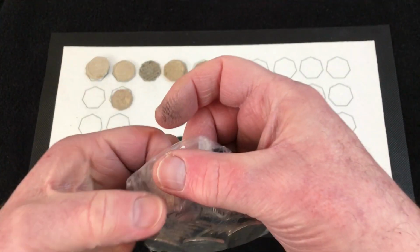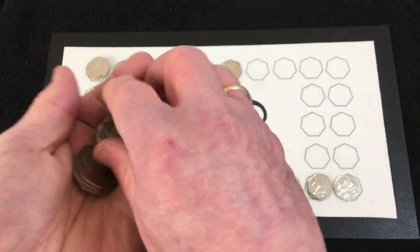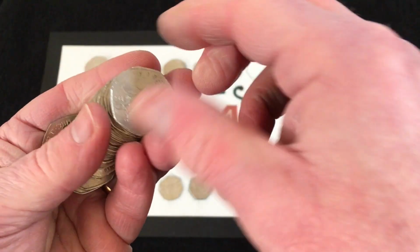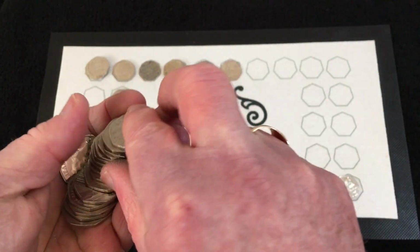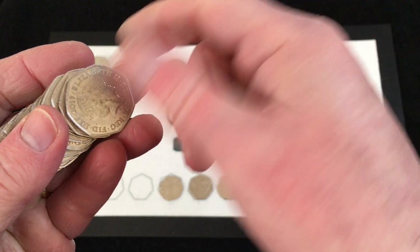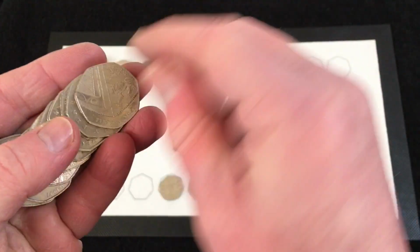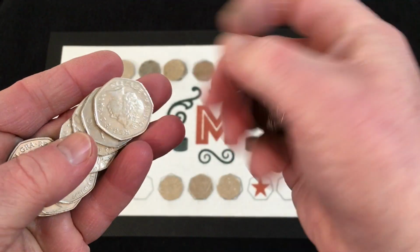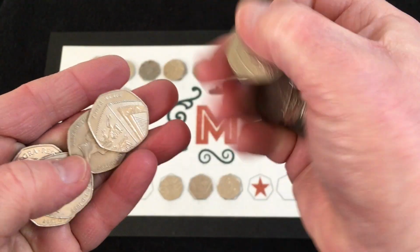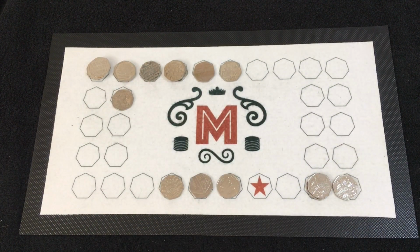And we're on to the last bag. Been a hard slug this week. As well, that certainly is. Right, I've just got to go through the rest of the coins now. We'll see if we've got any of the key dates, and I'll be back in a moment.